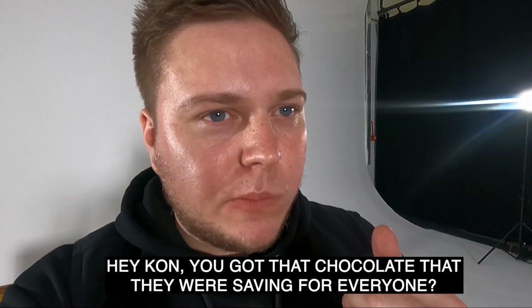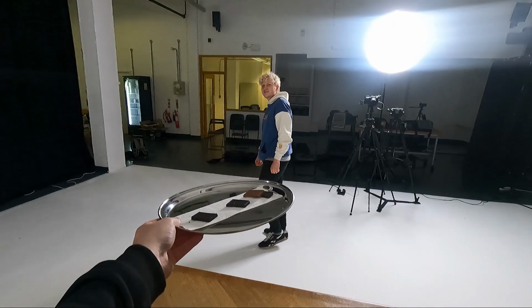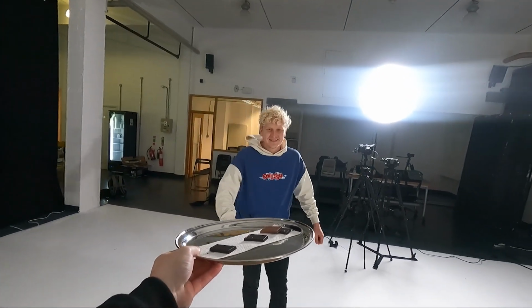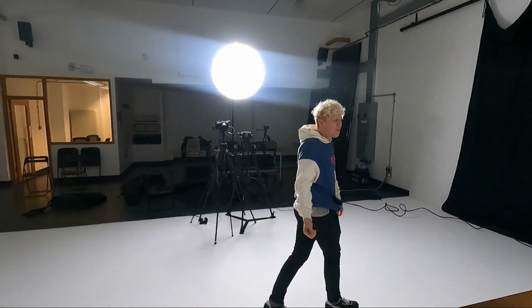How about the cheap one? Hey, Colin, you got that chocolate you were saving for everyone? Yeah, I see how it is. There's some left. No, it's a cheap one though. Alright. It actually tastes nice. It tastes equally nice. Mate, it's chocolate. How can it taste bad?